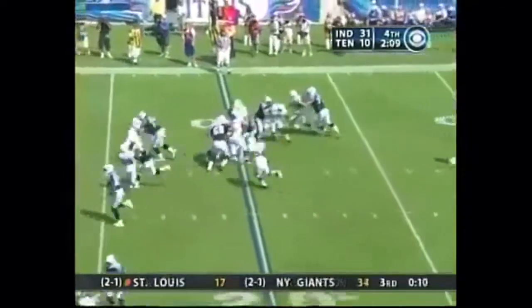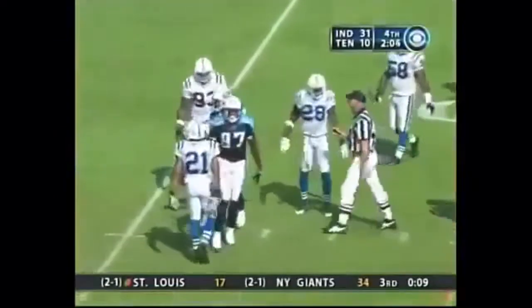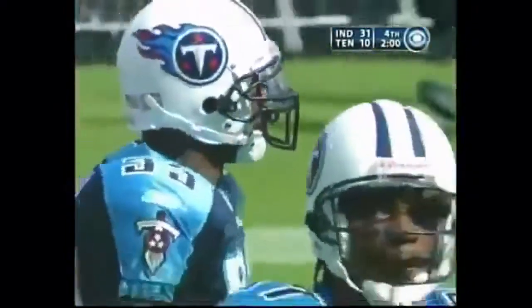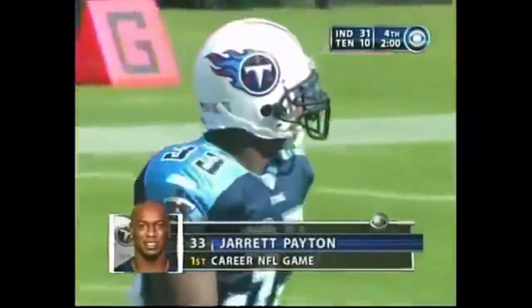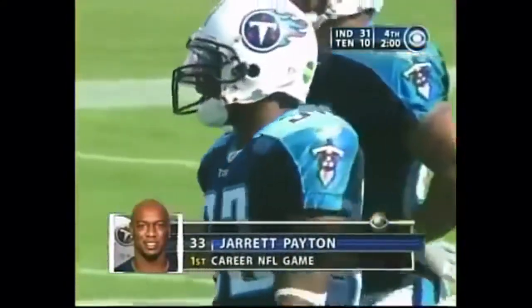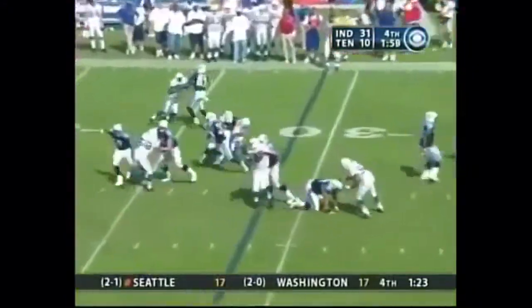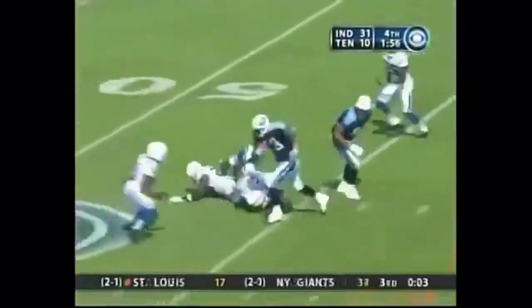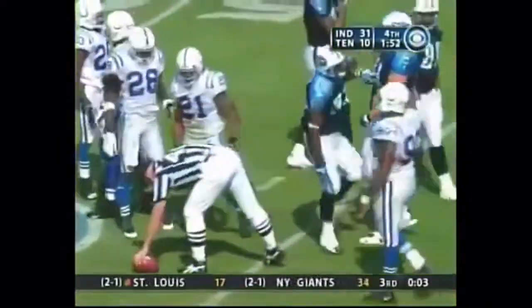Jarrett Payton with his first NFL carry, the son of the late Walter Payton. Brought down by Freeney, a guy who was on the Tennessee practice squad last year, and a guy that Jeff Fisher has known since Fisher played with the Bears back in the mid-'80s. Yep, Walter Payton would be very proud. His son has fought long and hard to make this NFL debut today. The 11-yard gain by Jarrett Payton at the 31-yard line.